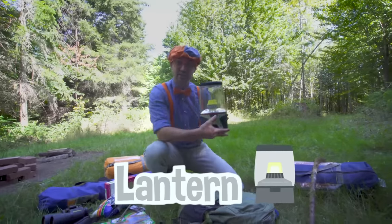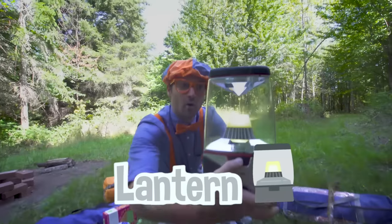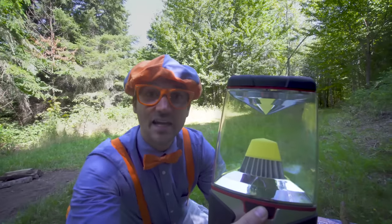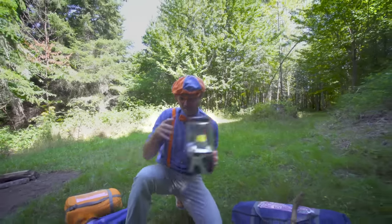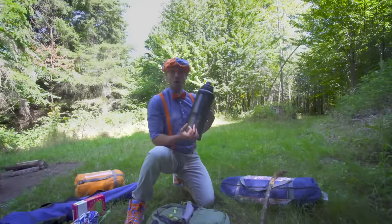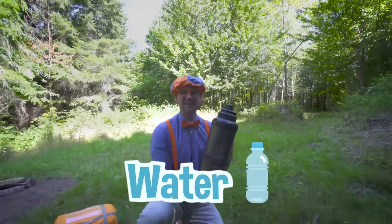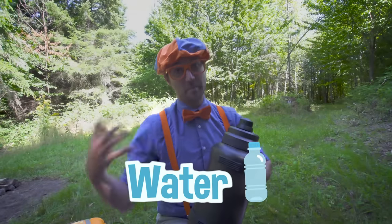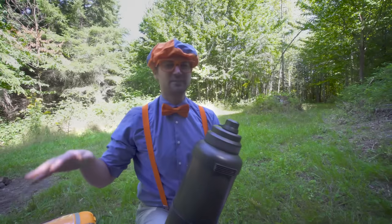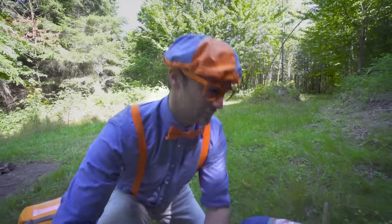Ooh, and a lantern. Check this out. Whoa, it's a really bright light, so then at night you can see when it gets dark. And a giant one gallon thing of water, so then when I'm ready to go to bed, I can put it on the fire so then we don't start any forest fires. That would be really bad.